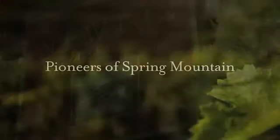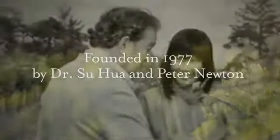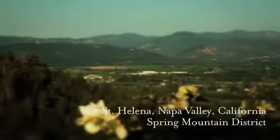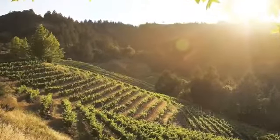I think what made the Newtons pioneers in the Napa wine industry was first their recognition of the Spring Mountain as a great viticultural region. Think of the Napa Valley in the late 70s, there were really very few people around, and to see this property as a great region to grow grapes in really set them apart.